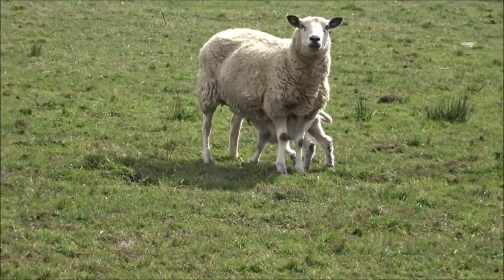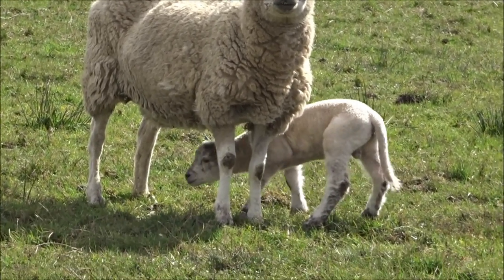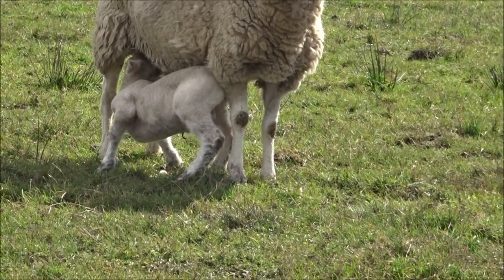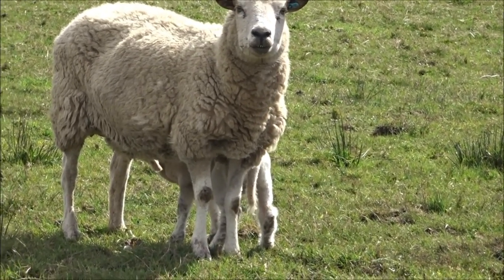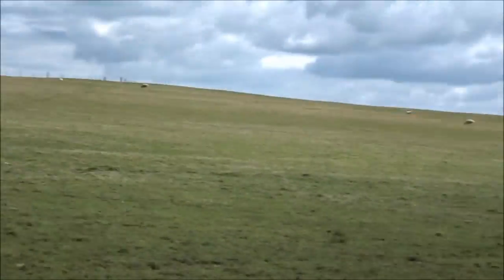There's a lovely little sheepy having a little drinky. Yeah. Hello, sheepy. Only got the one then? Lovely, isn't it? Might only have one. Some lose theirs and they adopt others.